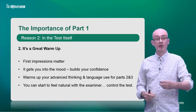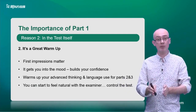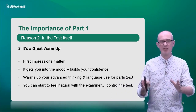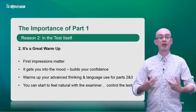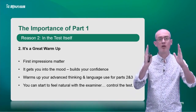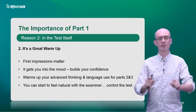You can start to feel natural. Again, you've walked into a room with a stranger who is judging your English. This is a stressful situation. Get yourself in the mood. By the end of part 1, you should feel natural in that situation. You should feel that you're in the zone with the examiner and you feeling good about yourself. Part 1 is very important.